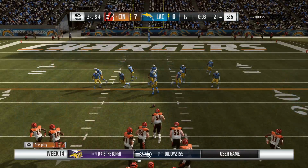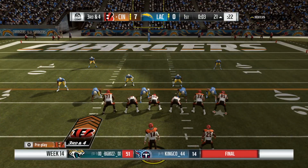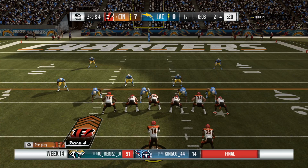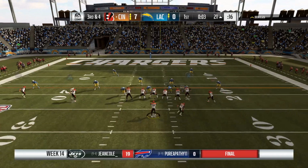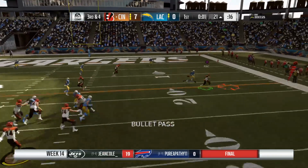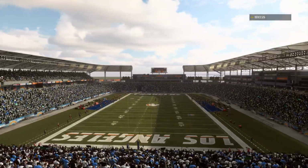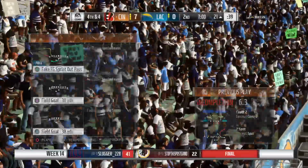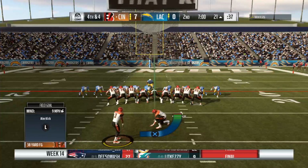Now they face a 3rd down and 4 after that incompletion on 2nd down. Out of the gun, it's Dalton. And that would be incomplete. They couldn't hook up on what's going to be the final play. And the first play will be a field goal try.